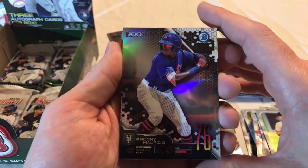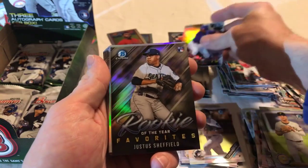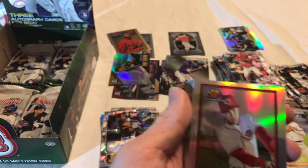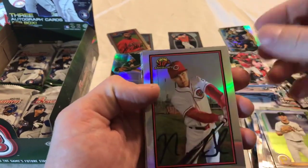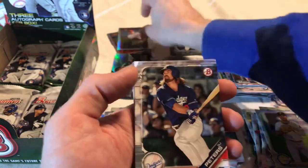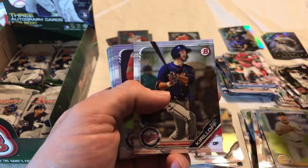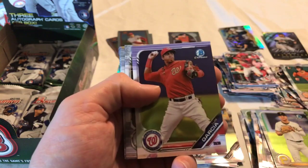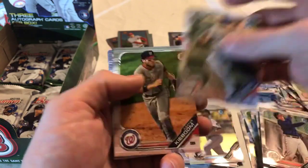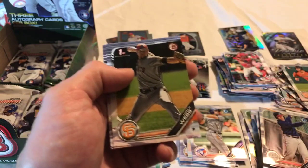Here's a good one. Ronnie Mauricio, number 76. I don't have that one yet. Oh, that's a nice one. Justice Sheffield, rookie to your favorite. And Nick Senzel. Joey Bart paper. Plenty of Barts. I don't get one Franco out of this box, man. It's going to be a little disappointing.